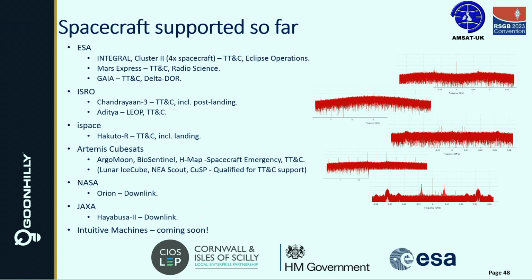These are the spacecraft we've supported so far, with some sample spectrums on the right. Most of them we do standard TT&C, so telemetry, tracking and control, so downlink, uplink and ranging. But we've also done some other interesting activities, such as the radio science I mentioned with Mars Express, and also supporting Delta-DOR with Gaia, where between another station we calibrate on a quasar, then look at the spacecraft, calibrate on a quasar, look at the spacecraft, rinse and repeat, and then that gets resolved to being able to pinpoint the spacecraft in space from correlating between two geographically diverse ground stations.